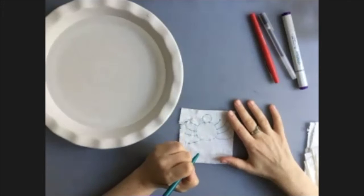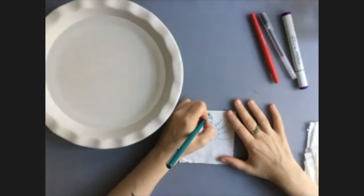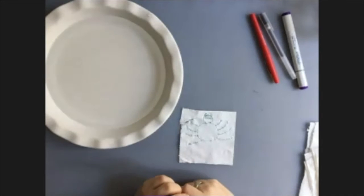And I think I should probably make him a little bit more spider-like, so I'm going to give him a bunch of eyes. Oh, I don't think I'm liking this. And maybe even little pincer things. Okay, that was really quick, but I think that's a pretty good spider.